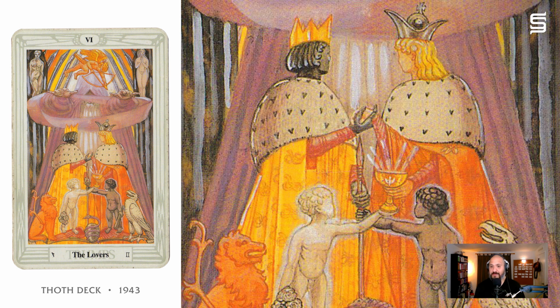All right, we got a couple of big classic decks coming up. This is the Thoth deck from 1943, and there's a lot going on here, right? You've got the two statues in the upper corners. You've got Cupid in the middle up top. You have this large figure that's uniting the couple. Something that people have said is that this is actually the Hermit from the Hermit card uniting the couple. I think that's very interesting to consider. And then you have the main couple themselves. Below them, you have two children, two babies, and then you have like animal totems right next to them as well.